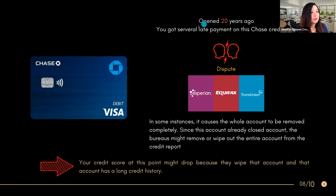Another example here. Let's say this same Chase credit card that you opened 20 years ago, and you got several late payments on this Chase credit card at one point. Now you go and you dispute this late payment because you think that the late payment is wrongfully reported to the bureaus. In some instances, this causes the whole account to be removed completely, because let's say this Chase account has already been closed down. It was opened 20 years ago. It's still showing on your credit report because it was late and gone to collection, or it was late, let's say 6 or 5 years ago, and then it was closed down 4 years ago.